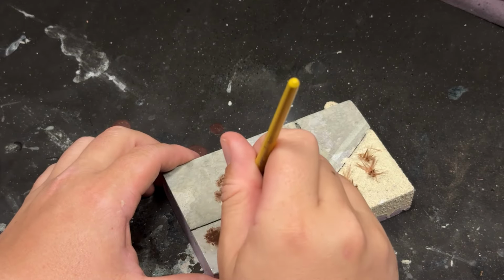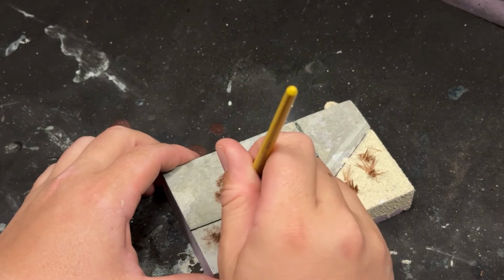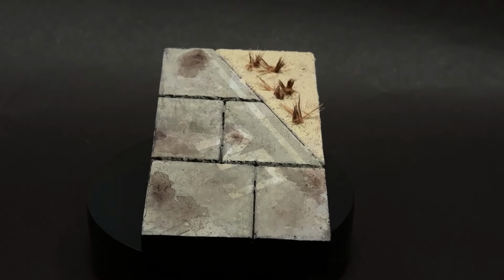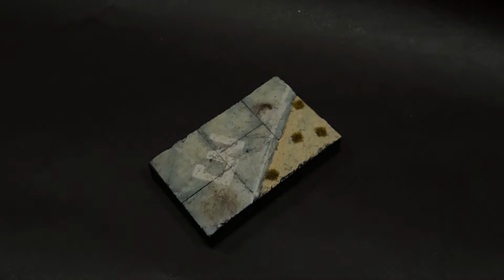For a piece of background terrain, I think this works just fine, but the next few builds I think have some vast improvements, so we'll move on to those. On to the middle price point.